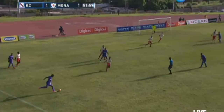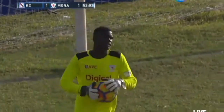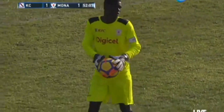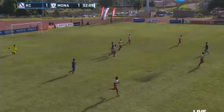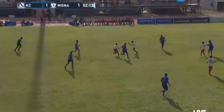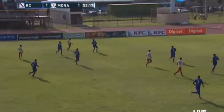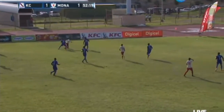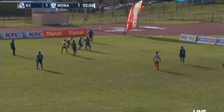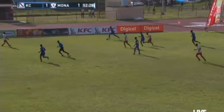Williams on it. For KC. And again, pretty much what we saw in the first half with the balls into the box from Kingston College. Not accurate enough, not picking out their players. Mario Sims. Oh, Mario Sims. Again, doing just a little bit too much. Lost the ball.